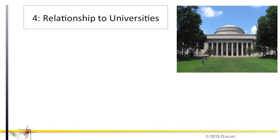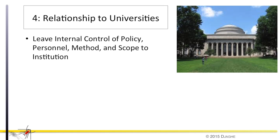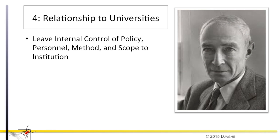The fourth policy concerns the relationship between the universities and government. Science, the Endless Frontier, makes it very clear that it considers the basic internal policies of universities, their personnel decisions, the method and scope of research should be left to the universities, and the government should have no say in it. We generally think of this as a way of isolating the political views of scientists from the pressures of government. Not long after this report came out, the former technical director of the Manhattan Project, Robert Oppenheimer, faced a security hearing over his political beliefs and ultimately lost his security clearance. But it has a much wider application as well.